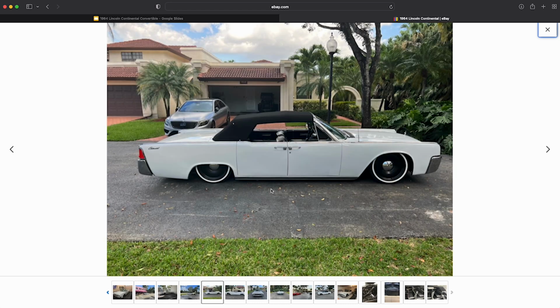This is, of course, with the top up. The cool thing that a lot of people, we don't talk enough about, is when the top is up, remember, they do not have the pillar here. It's a convertible, so obviously you couldn't have the pillar, but it gives it that awesome kind of flow of a hardtop car. The little difference between the sedans and a hardtop, as I've said in the past, is a sedan has that pillar, so to speak. A hardtop does not. Of course, this is a soft top convertible, so it also does not have the pillar, so it gives it that good look.